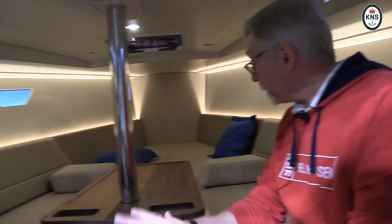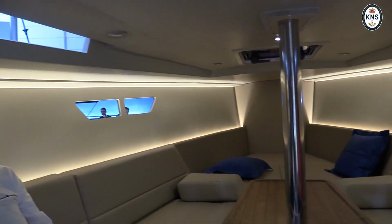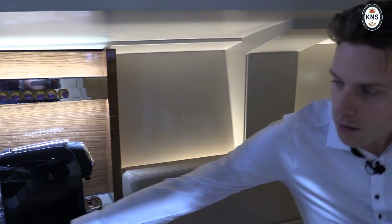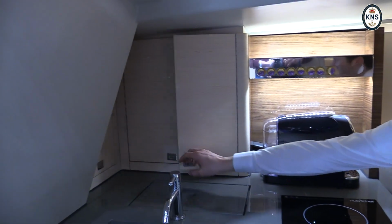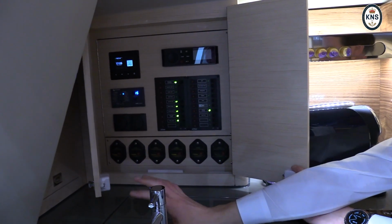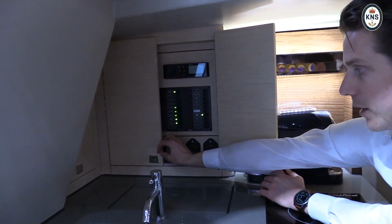Again, everything in this boat is electric. There's an electric stove, so we installed an inverter on the boat. We have a lot of batteries, obviously, and all behind these two doors is the whole control panel for everything. Everything neat and clean behind the cabinet doors.